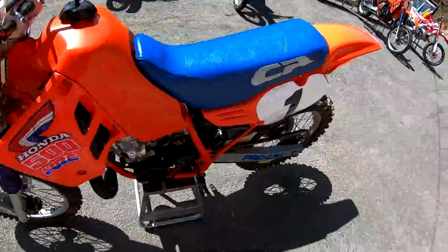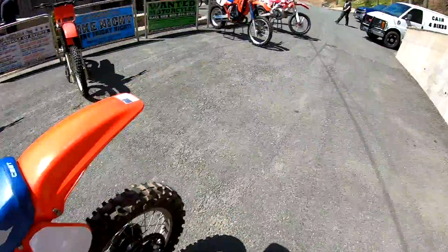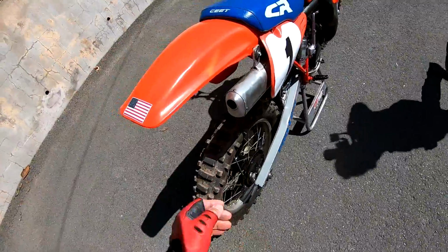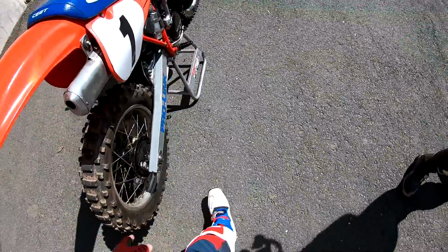Looks like it's got a new front fender on it. The seat is in beautiful condition. It has a seat cover on it. The rear fender is in beautiful shape, which is a rare thing on these because they flipped over so much. The swing arm looks good.